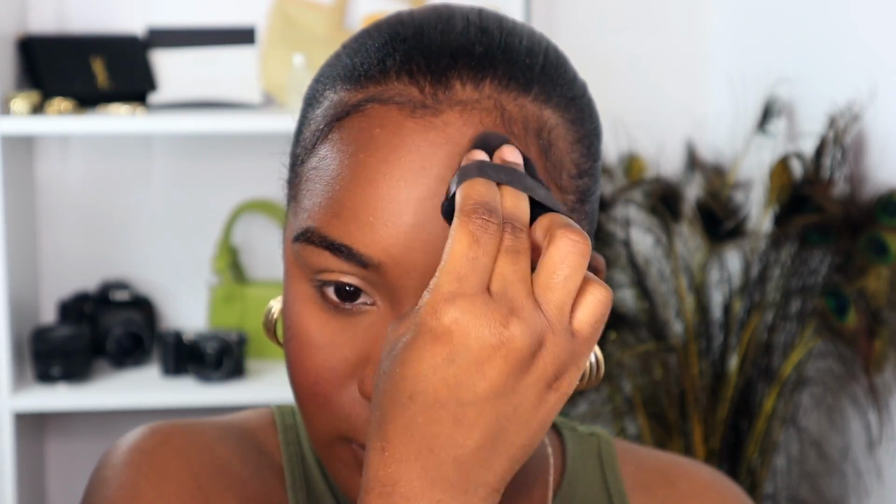This is literally one of my favorite powders because you guys are seeing it for yourself. It gives such a smooth finish. My skin looks flawless when I use this powder. My pores are non-visible. I look like I have really smooth skin.